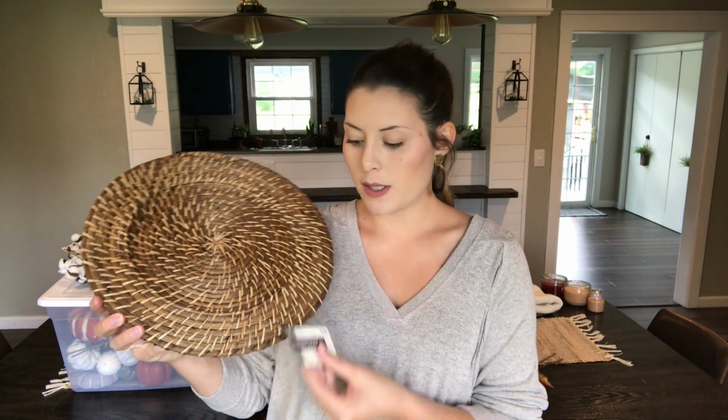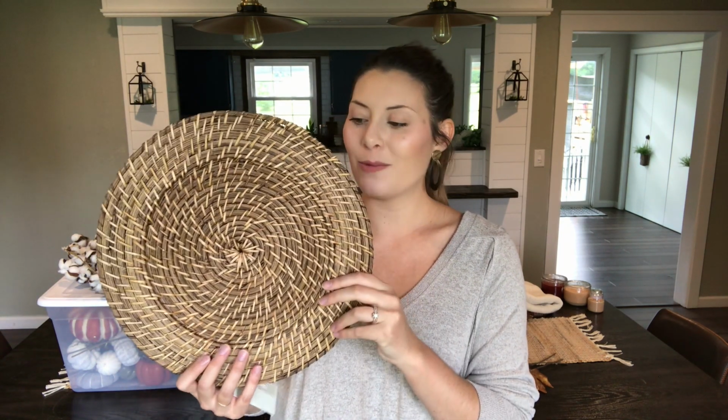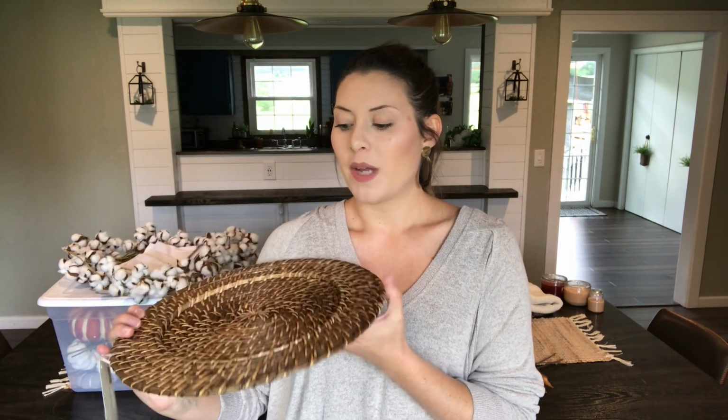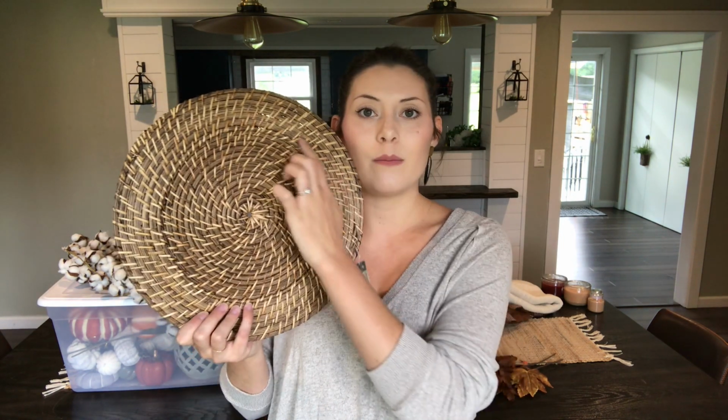Okay, so this next thing I picked up is actually a charger, and this was in the Spring Shop line. It was originally $7.99, and again, whenever we shopped that day, it was 66% off, now 75% off, so you might be able to find these cheaper once again. But anyway, I think I only paid like $2 something for this, but I think I might use this on my console table when you walk in our house. I like to decorate that area, but I'm still kind of stumped on how to do it. But I think this year I might put this there with a candle, and maybe even get another one of those cotton candle rings.